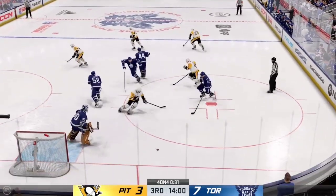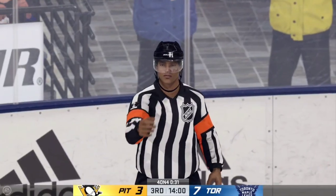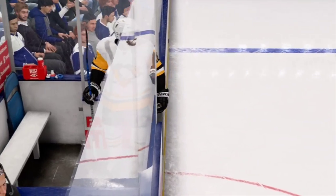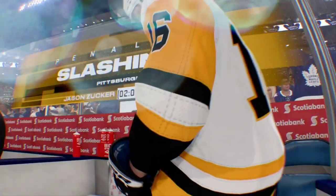Off the draw, and a nice job locking up his opponent. Let's get the call. Not a great penalty anytime, but when you're getting pumped like this, it's no good.